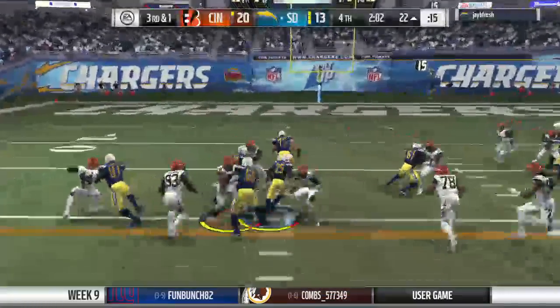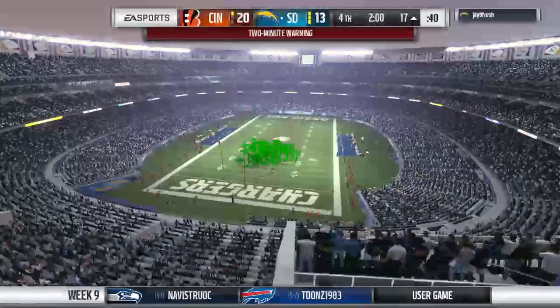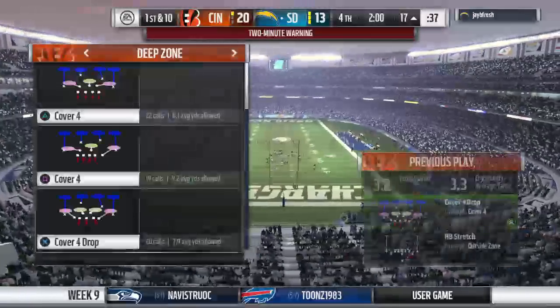And they'll go with the ground attack here. Time for a break. We'll come back, see what transpires after this.